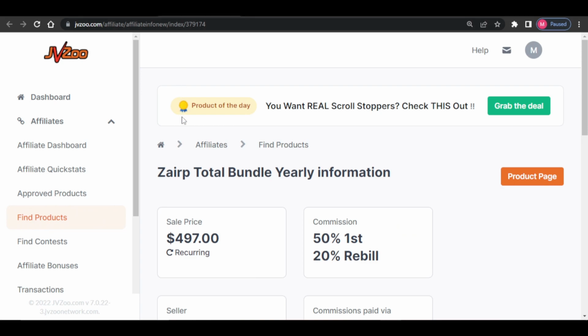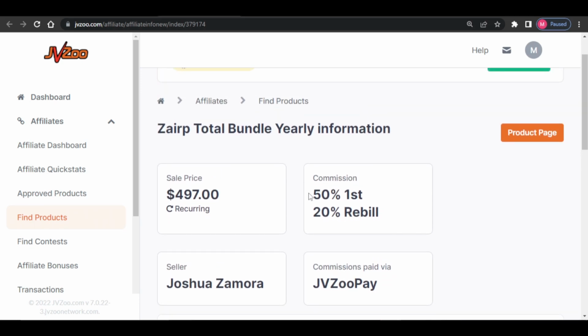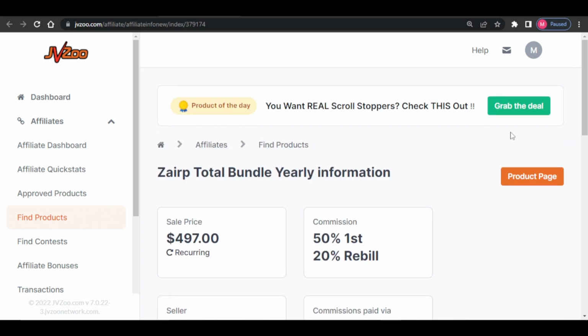When you find a product you like, open it up on that page. You'll be able to see the commission, which in this case is 50%, which is fantastic. You can also check the pricing. You can also go straight to the product sales page by clicking right here.